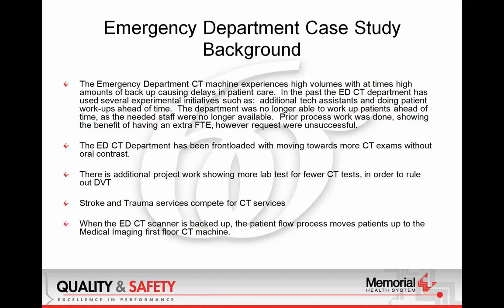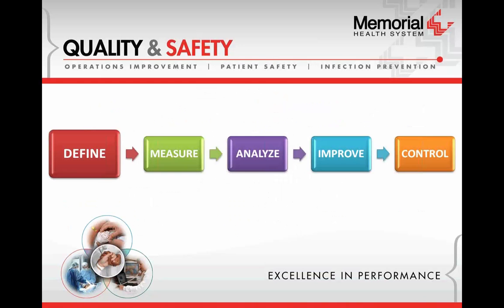Now, one of the resolutions for this that was proposed was, hey, let's just buy another CT scanner and knock down some walls and put a second one down in the ED. Well, that's fine, but it's going to cost a couple million dollars, and we don't know that that's completely the answer. So we launched a Lean Six Sigma project around this because we don't exactly know the factors and the outcomes. So we don't have a solution. And so we just follow our regular process.